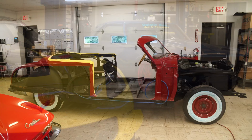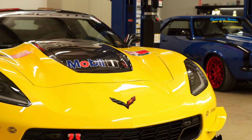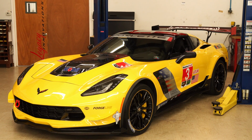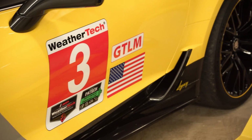So something like this is a 2016 C7R that we just finished. The guy bought this car as a C7R. The factory cars that were built don't look like they have quite the pizzazz that he was looking for, so we put all the pieces together, made it look a little bit more like a race car, did a bigger blower on it, and made it so it works a little bit better.